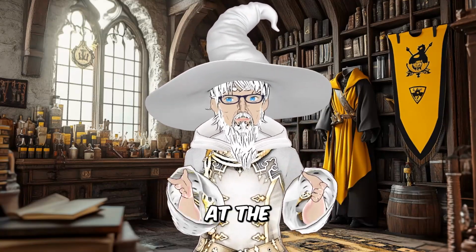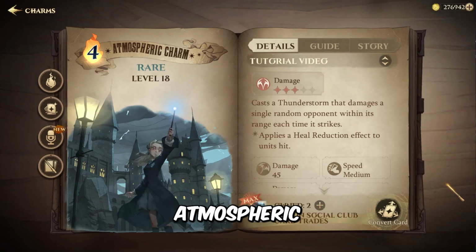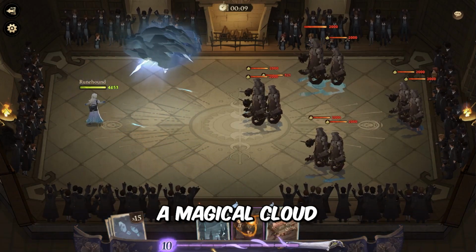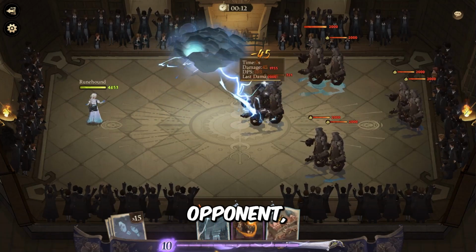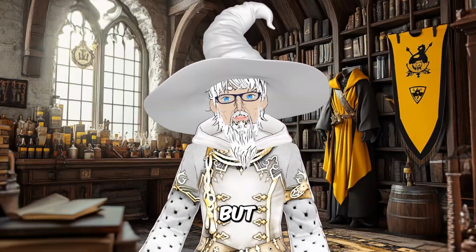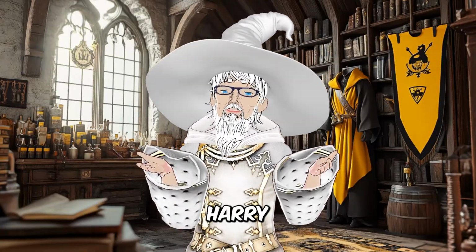First, let's take a look at the nifty weather spell, the Atmospheric Charm. In Harry Potter Magic Awakened, the Atmospheric Charm conjures a magical cloud that searches for an opponent, deals continuous damage, and decreases the healing received. But what does it do in the Harry Potter universe?